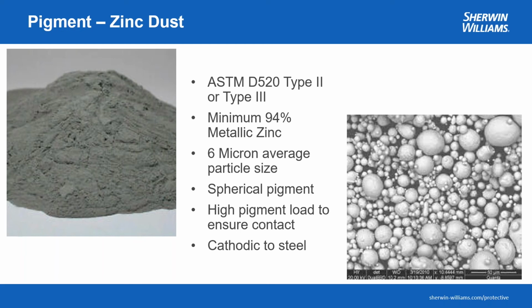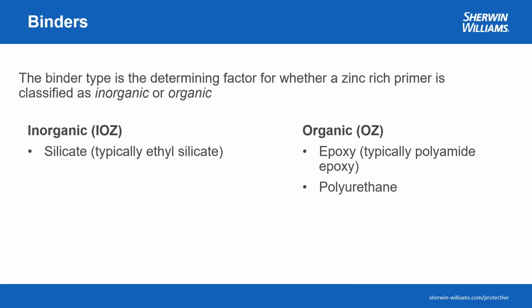Zinc dust itself is a spherical pigment, and when used in coatings is processed to an average particle size of about 6 microns. This produces a very fine powder that can be uniformly dispersed into a liquid coating. Both inorganic and organic coatings are highly pigmented with zinc dust. The high pigment load is required to achieve consistent zinc particle to zinc particle contact, as well as intimate contact of the zinc particles to the steel surface in order to provide the galvanic protection from the coating to the steel surface.